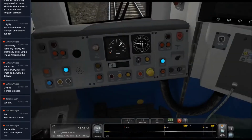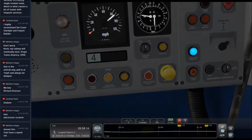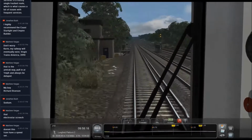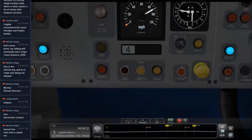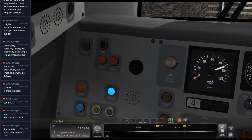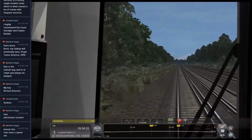That's a great question. I think it might. As a matter of fact. Horn, windshield wipers. Let me look at the track. Green light hiding behind that tree. That's a bad place. Somebody should trim that tree. Let's see. TPWS, safety system isolation. Oops, we're speeding again. Because I put on the throttle and then I started looking down at my console.